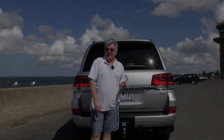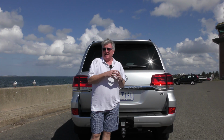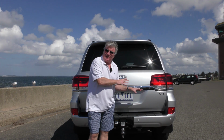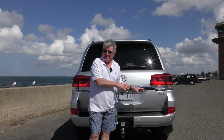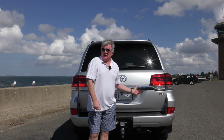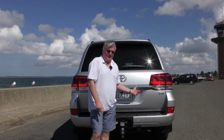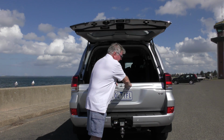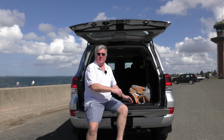Around the back you'll see the V8 badge. LC200 comes in two engines, a V8 diesel and a petrol. This is the 4.5 litre V8 diesel. Twin turbo with 200 kilowatts and a huge 650 newton meters of torque. Opening the back is a manual affair.